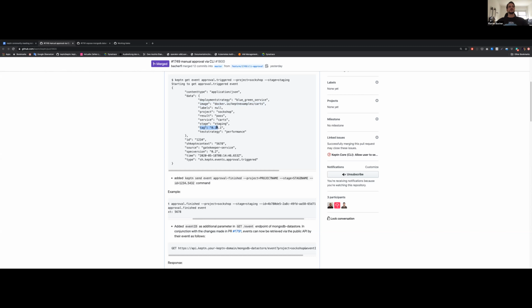And the other issue I want to show you is also part of this story and was a requirement for implementing the get approval triggered feature and the send approval finished feature of the CLI, and that's the exposure of the MongoDB Datastore via the API.